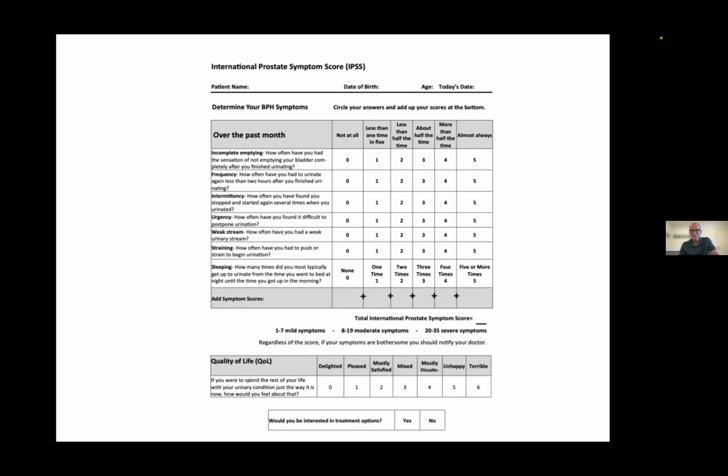So you add them all up and you get a number between 0 and 35. And you can see, if you go below the first chart, that we call these mild, moderate, and severe: 1 to 7 mild, 8 to 19 moderate, 20 to 35 severe. Now, I must tell you that although it looks objective, there's a lot of subjectivity to this. And there's also some interpretation problems with this by many men.